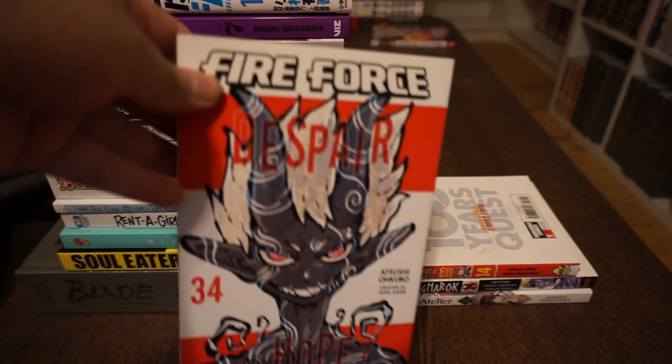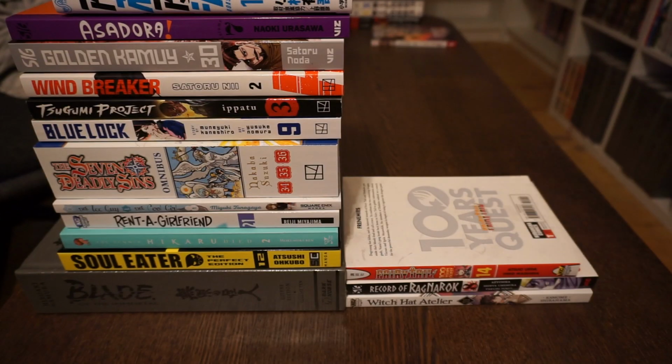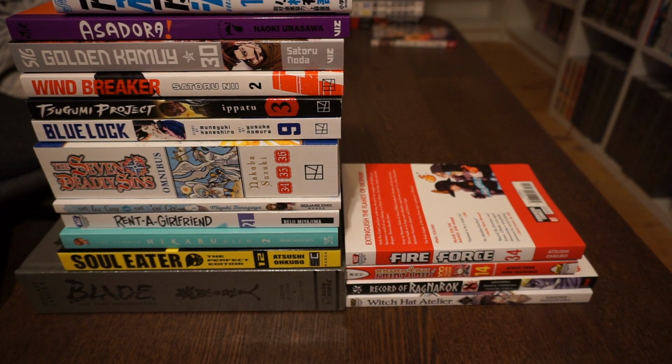Next up we have the final volume of Fire Force. I can finally binge this. I do know some of the ending. I got spoiled when it came out, but I still don't know everything between where the anime left off and where this is ending. So excited to see what happens in that story.